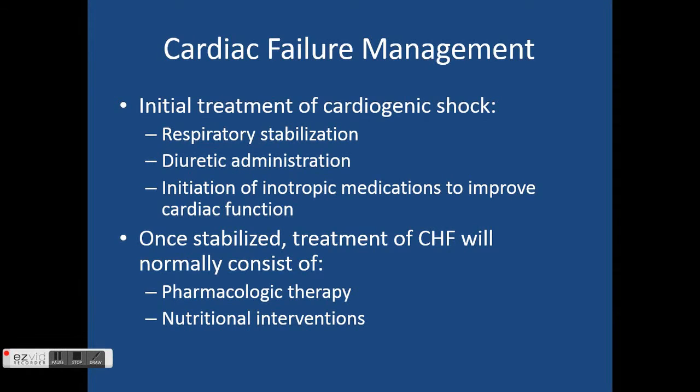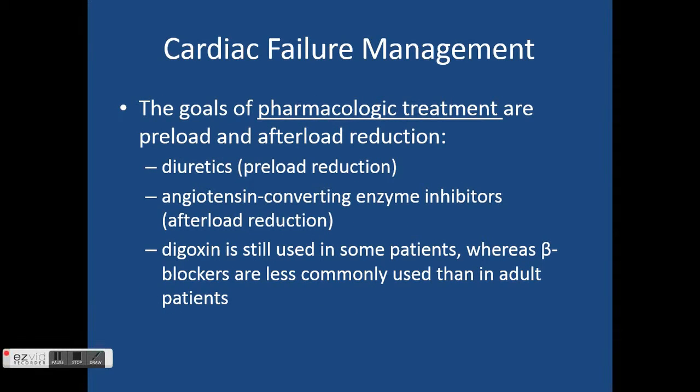So our initial treatment of cardiogenic shock, we want to stabilize these kids from a respiratory standpoint. We want to provide diuretic administration, again, to decrease preload, and then initiate any kind of inotropic medications. Once they're stabilized, there's two mainstays of treatment. We have pharmacologic therapy, and we have nutritional intervention. As far as pharmacologic, again, you want to continue to decrease preload by giving diuretics. You want to decrease afterload by providing some afterload reduction agents, such as ACE inhibitors, if it's not contraindicated. Sometimes we'll use inotropic agents in those situations, such as digoxin. We tend to use more of the beta blockers, such as carvedilol in the older kids, but this all depends on the patient's clinical status.